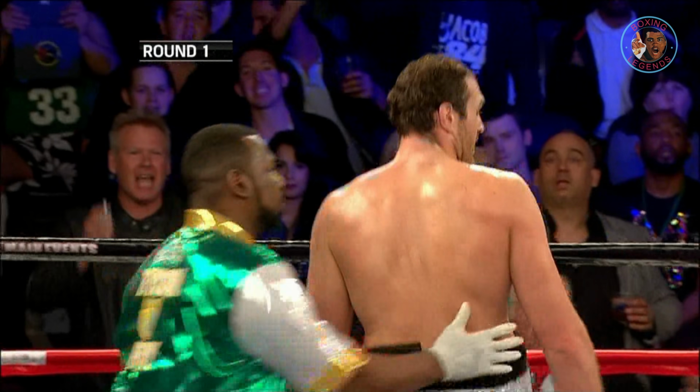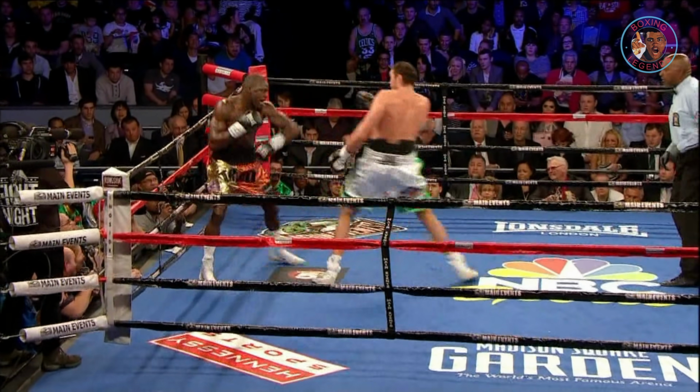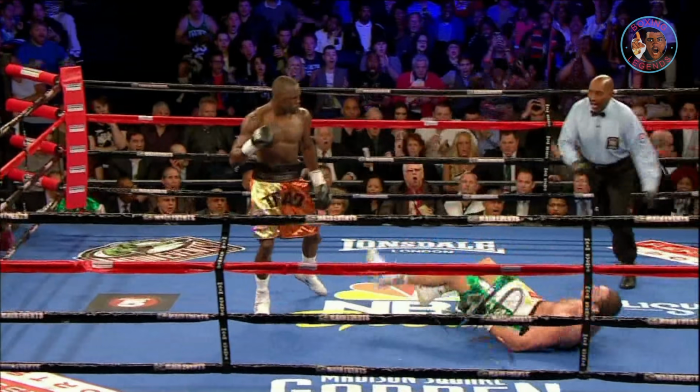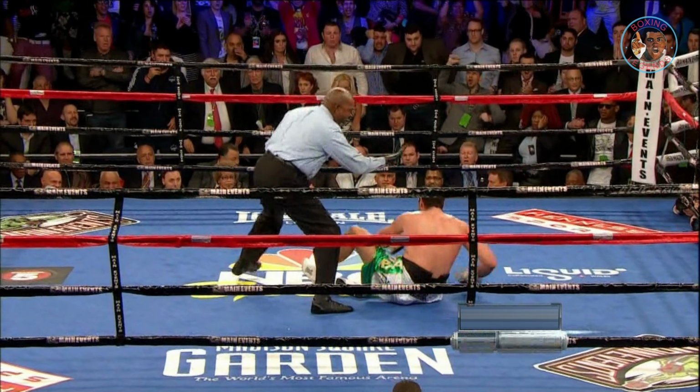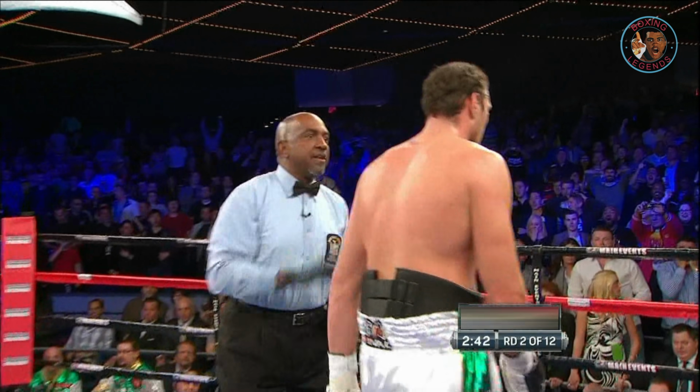And there he is at the start. Round two underway. In that first round, according to CompuBox, Fury... Oh, he's knocked down. He's knocked down. Cunningham has floored Fury. That's the punch right there. Steve Cunningham was looking to land that overhand right.